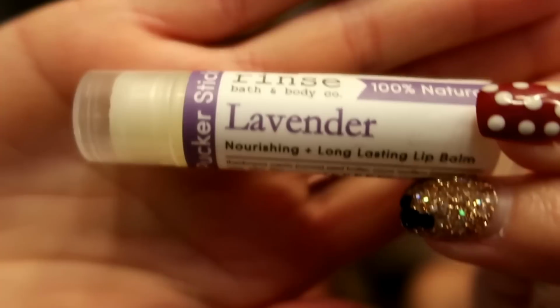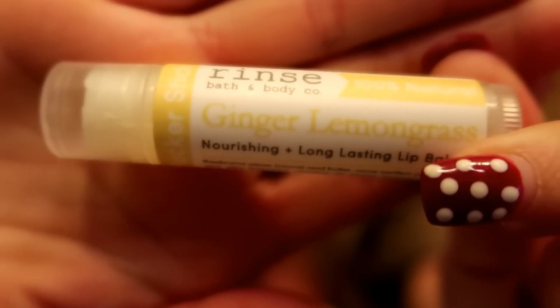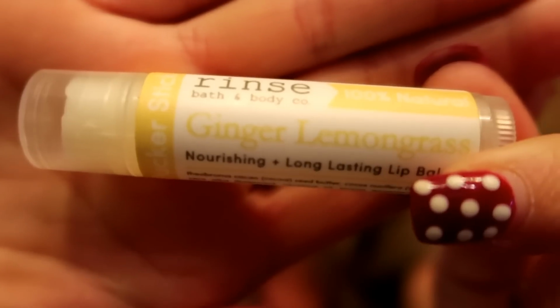So I bought 3 of these at Epcot. They did just open up a storefront as well at Disney Springs, so next time you go, check them out because they have incredible products and I highly recommend them. These are called their pucker sticks, and the first one is lavender, and peppermint is my most favorite. And another favorite of mine is this ginger lemongrass.